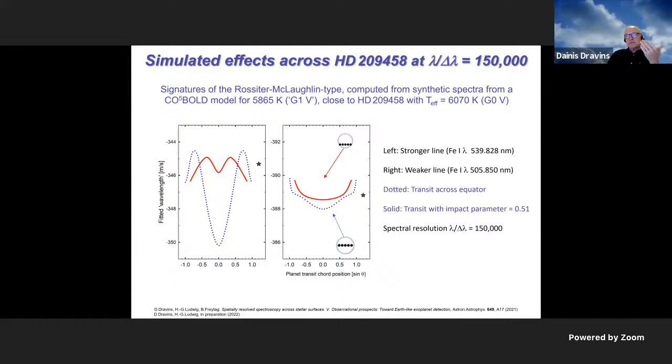The red curve is what happens if the crossing is at the impact parameter actually corresponding to this particular star, because the transit is not across the equator. We then expect a modulation. It's only maybe a meter a second, 2 meters a second in amplitude, but a modest variation of this type with maxima somewhere halfway between the stellar disk center and the limb.